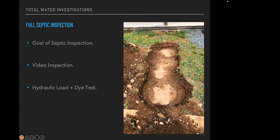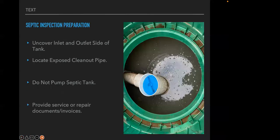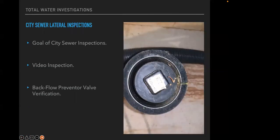And sewer lateral scopes are basically just checking to make sure that there are no problems from the house to the city sewer. Checking to see if they have a backflow preventer, that there's none of the old tar pipe, no roots, especially in older Halifax areas where root penetration is a big thing. So these are the types of inspections that we offer.